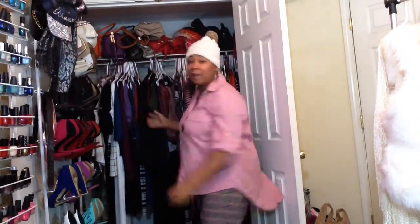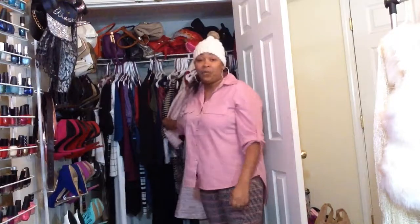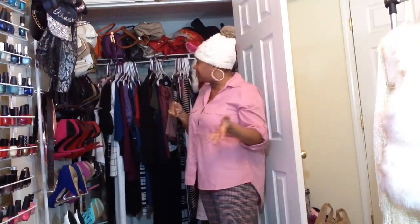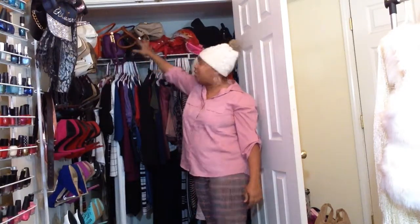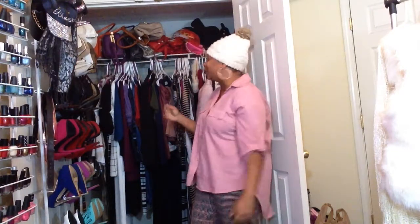So this is my closet. And I got a few things hanging up in here. I need to reorganize some stuff and actually clean it up a little bit because it's off the chain. But I got all my purses up here on the top shelf. As you see, I don't really have much room, so I need a bigger room, y'all. I need a bigger spot, period. So that'll help out a whole lot.